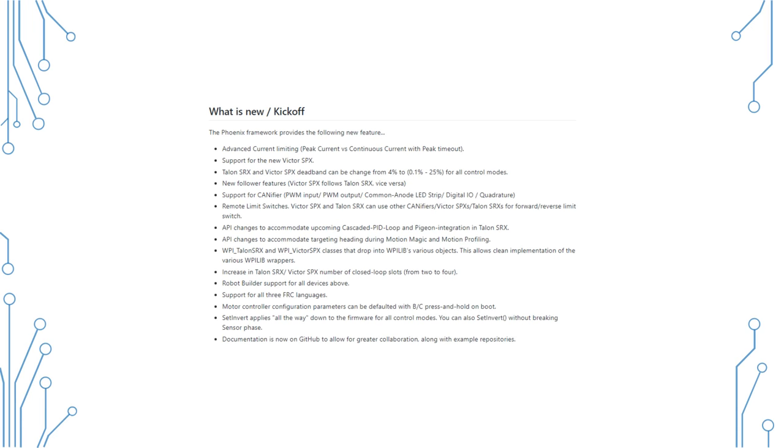As a consequence of that, though, the motion profiling features in general were disabled in the kickoff release. But fortunately, we'll be releasing later this week, most likely Friday, with the next version of Phoenix that does support restored motion profiling. So the teams that were relying on that feature will be able to use it once again.